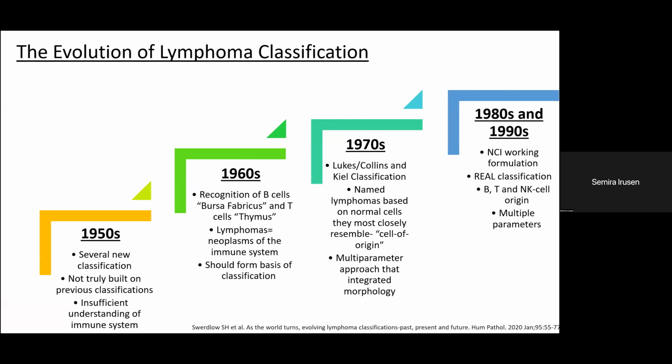The 1950s then brought several new classifications, but they weren't truly built upon the preceding classifications. What they essentially did was toss out the prior classification. And the author, I think a little tongue-in-cheek, notes that he thinks they partly threw away the old classifications because they were named for the previous author, highlighting one of the many issues with eponymous classifications. The other issue in the 1950s was that there wasn't a sufficient understanding of the immune system. Lymphoid cells were variably referred to as reticular cells or histiocytes.